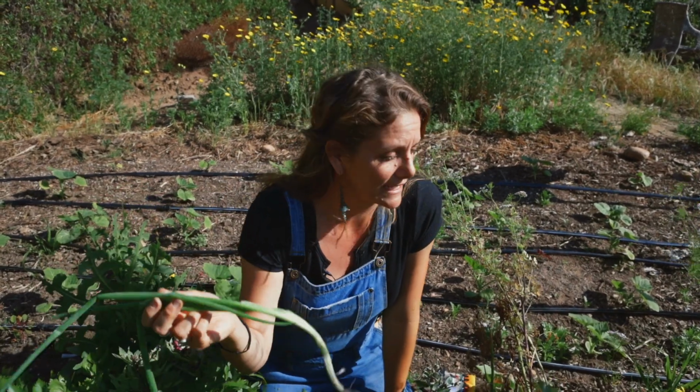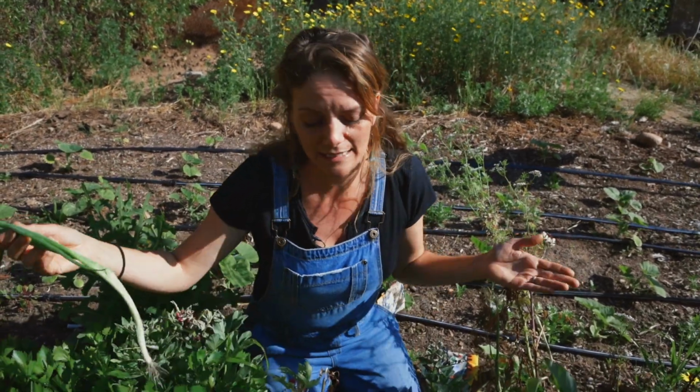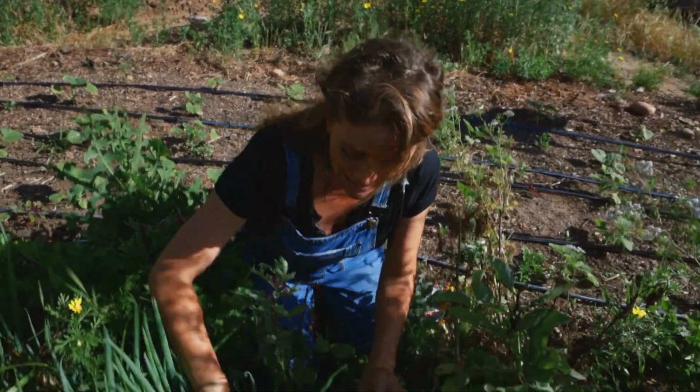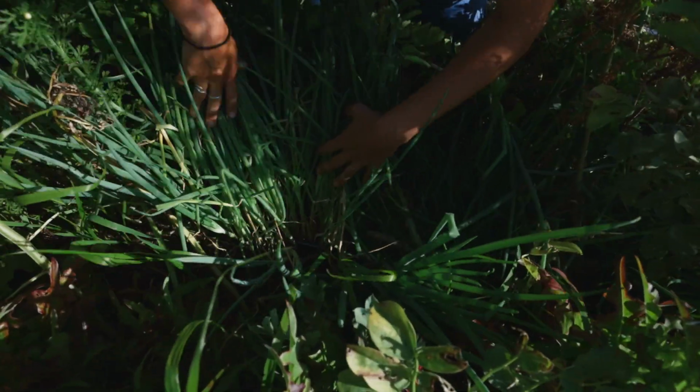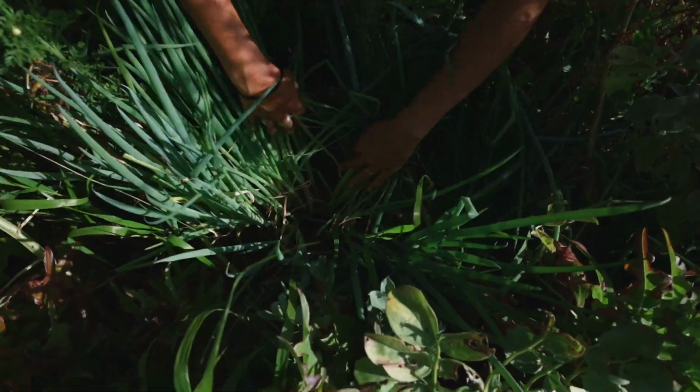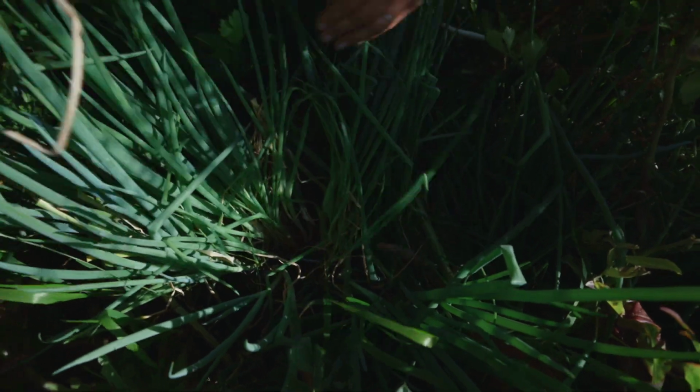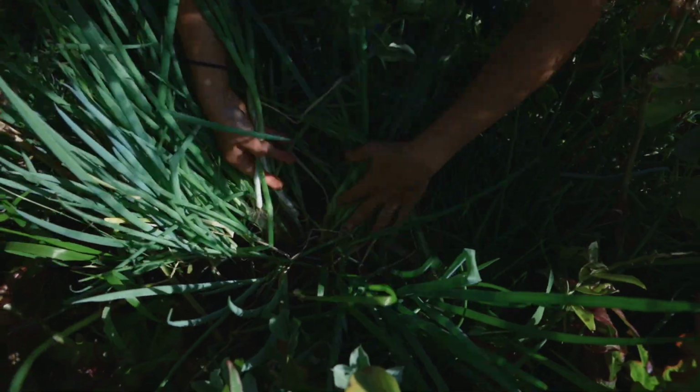You can start them, like I said, in a container. We planted these directly in the ground. You can plant them really close together. You can see here, we didn't even thin them. They're so close together, and that's because they're not going to get that big at the base, and so it doesn't hurt to have them this close together.